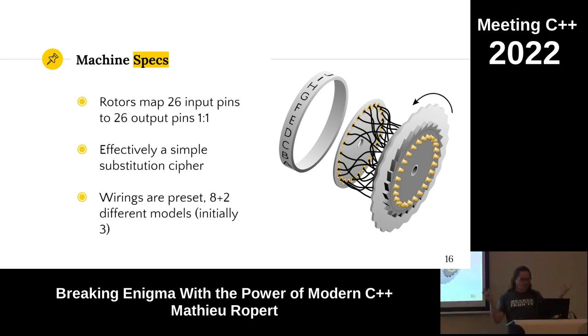So how do you get complexity, cryptographic safety from this? Because this is obviously trivial to crack, right? It's a simple substitution cipher. You just use a frequency table and you're done. It's really, really dumb to crack.